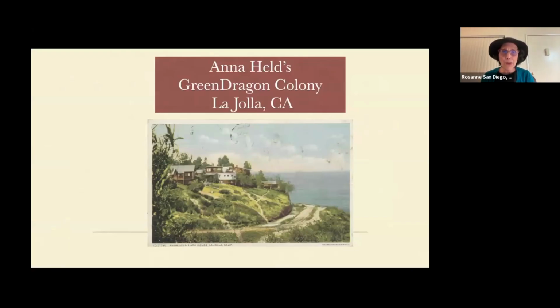I supplied a picture of the Ark House, which is this structure back here. And I think Shav, it just mesmerized him, but he then told everyone that my topic was going to be not on the Detroits, but on the Anna Held Ark House. So the Green Dragon Colony is really what the community is called. And so I will run through this and give you a little more information.